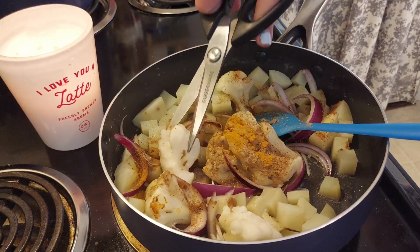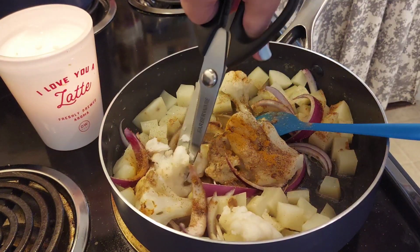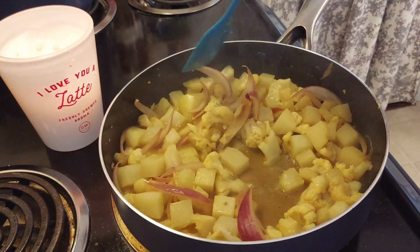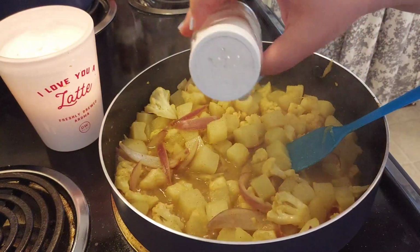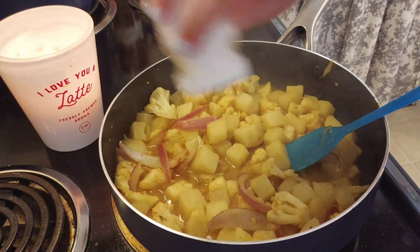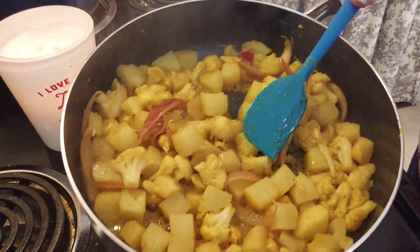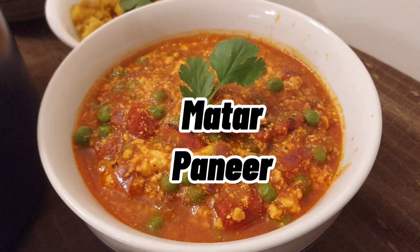And then I went ahead and chopped up that cauliflower just a little bit smaller, just so it was more bite size, about the same size as those potatoes. I stirred everything together, added a little more salt as needed. You can always taste all of these dishes because since they are vegetarian, you don't have to worry about raw meat.